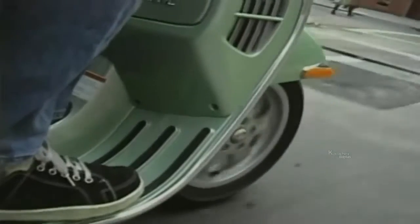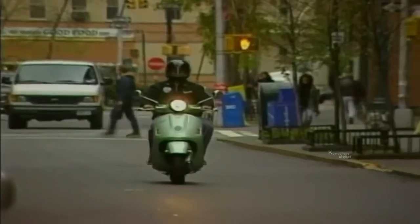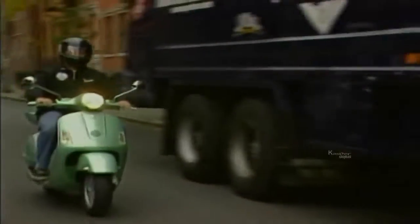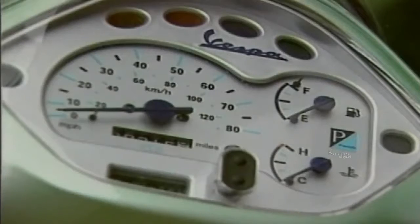Scooters are the fastest growing segment of the US two-wheeled market, with an increase of 533% between 1998 and 2002, according to the Motorcycle Industry Council. Some of New York's best-known celebrities are Vespa riders, including actors Jerry Seinfeld, Robert De Niro, Matthew Broderick and Sarah Jessica Parker. An electronic anti-theft immobilizer system is so effective that starting it without a key is impossible.